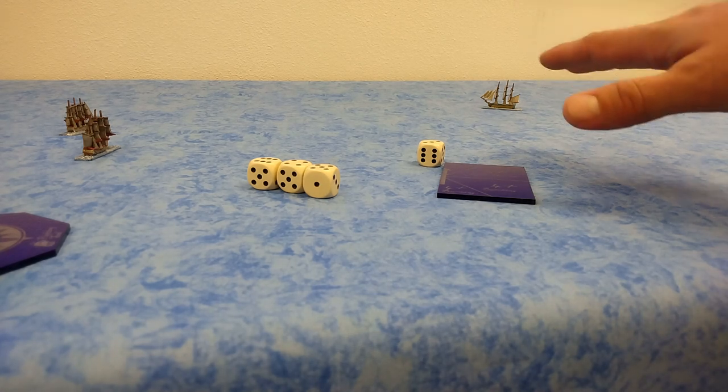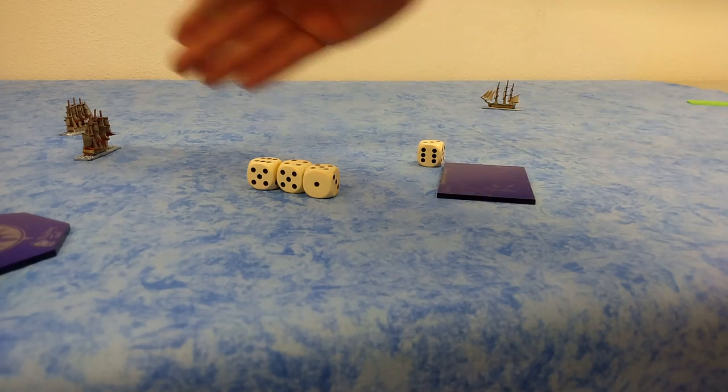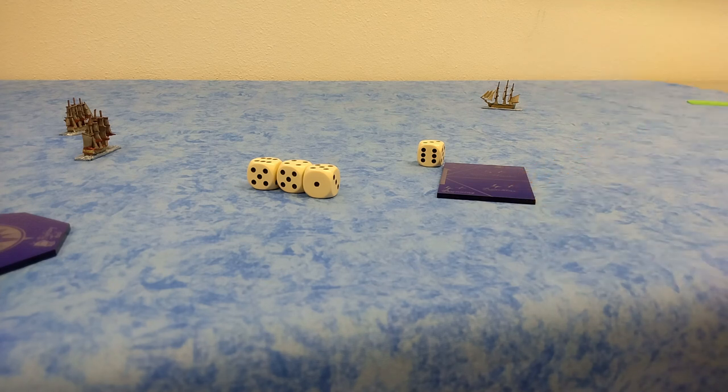Except she's outside of their fire arc right now. The other option is to try to get ahead of them, fire a couple of broadsides to slow them down so that you can escape. Those are her two options. For this turn, nobody has any shots. So the next thing we do is we move to initiative.